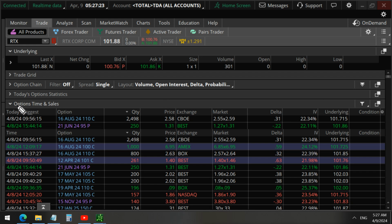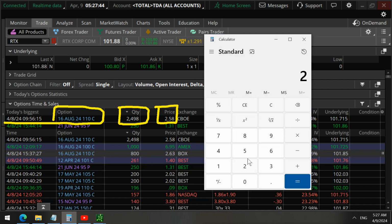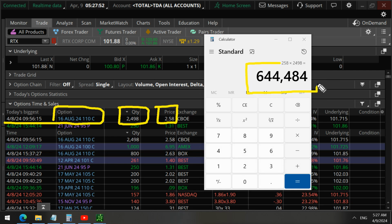As you can see on the options time and sales tape just yesterday, April 8th, August 16 options at the 110 strike calls, 2,498 options, price 258. Okay, so a quick calculation of the cost of this trade, 258 times 2,498 is $644,000.